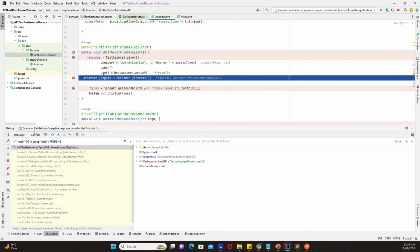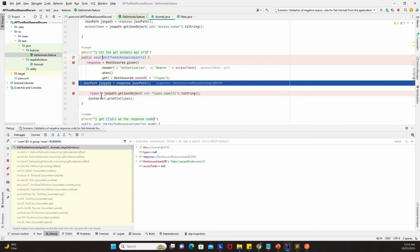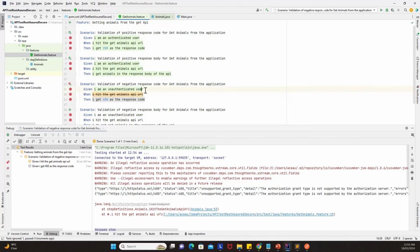I'll click on resume program, and as you can see it has entered into this particular test step, which is where I hit the get animals API URL. Now over here we are getting the access token as null, so it's not getting the access token this time. I'll click on resume, and where it is leading to is that we do not require line number 51 to 53. So I'll go to get animals and remove this particular line, since the when statement is not required.